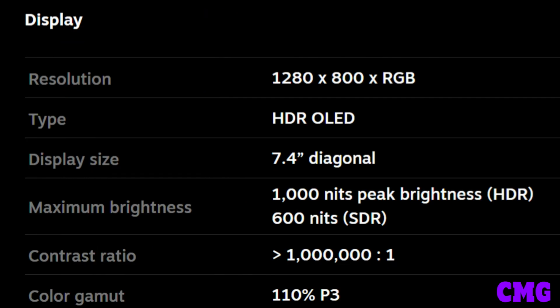The type is HDR. Now this has HDR, which is great. The display is 7.4 inches diagonal, so it's a little bit bigger screen, 7.4 inches. The maximum brightness, now this is 1000 nits peak brightness with HDR. It works only with HDR. You get the 1000 nit brightness. Now you get 600 nits with SDR, all right? 600. Then the contrast ratio is 1000, and the color gamut is 110% of P3, all right? So that's what you're going to get on the Steam Deck.